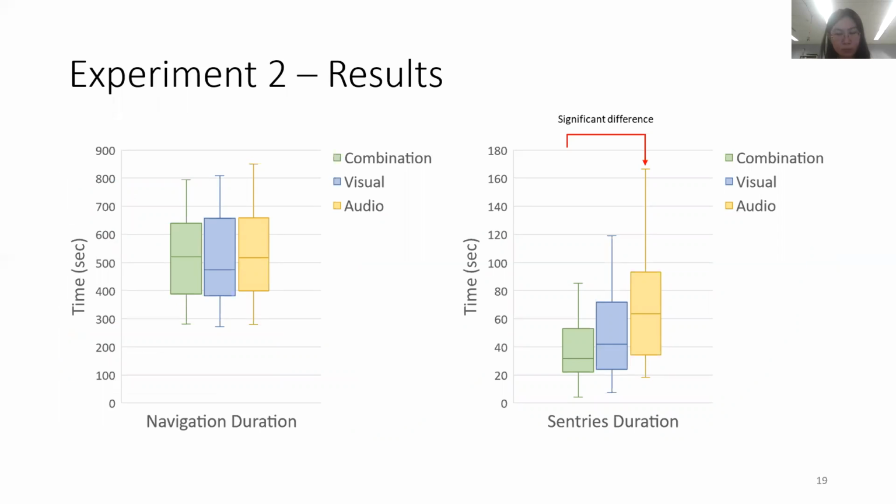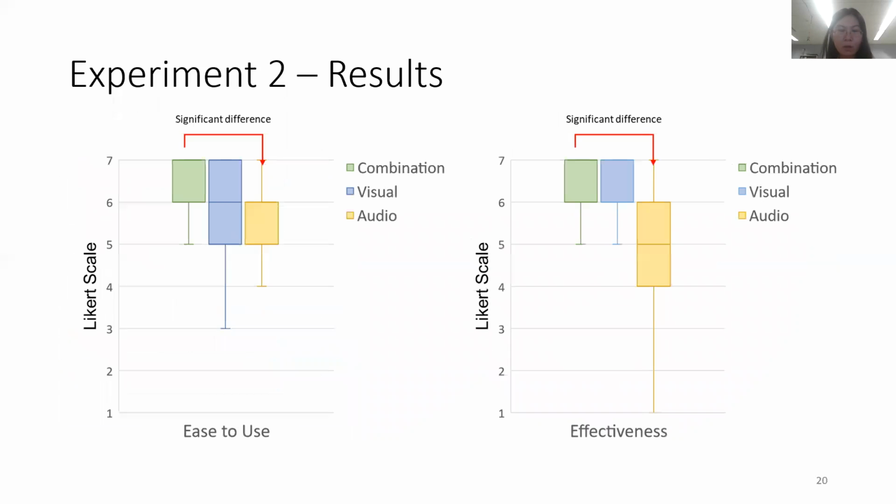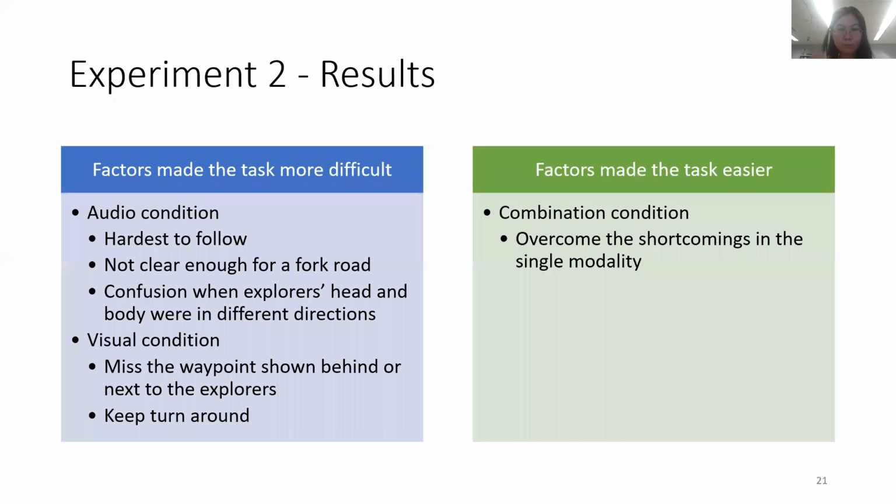The results were similar to the first experiment. The combination condition has significantly better performance in sentry duration compared with the audio condition. In the analysis of the feedback questionnaire, the combination condition and the visual condition have significantly higher ratings than the audio condition in both criteria. We received similar responses in the three questions of the feedback questionnaire.